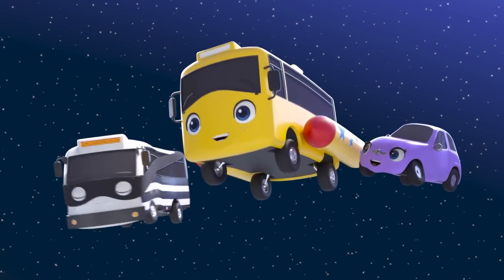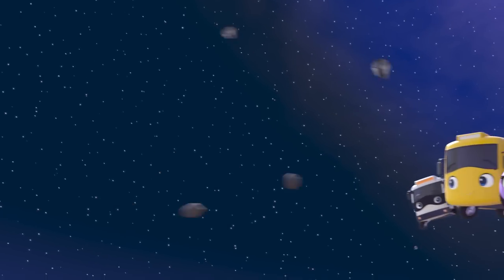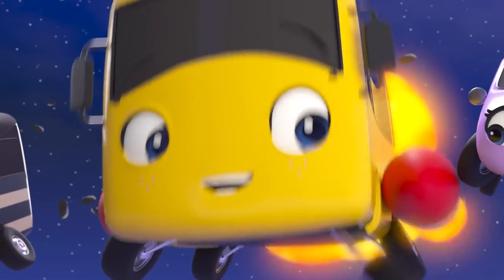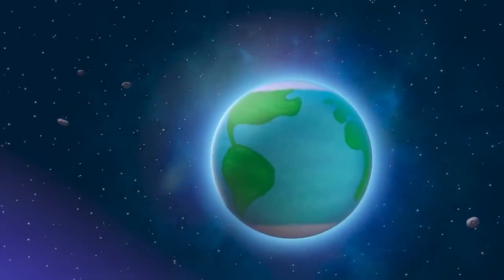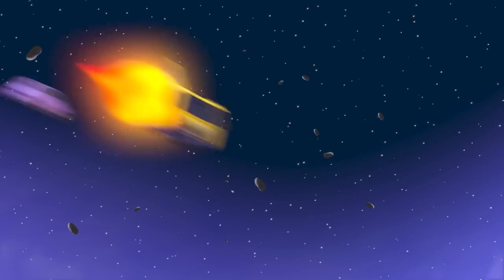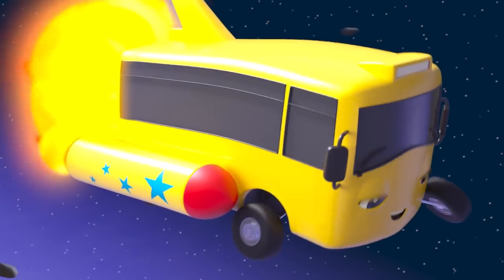Buster and his friends are using their imagination. They're flying through space. Check it out. There's Earth. They're going to race to it. Ready, steady, go! Buster is in the lead.